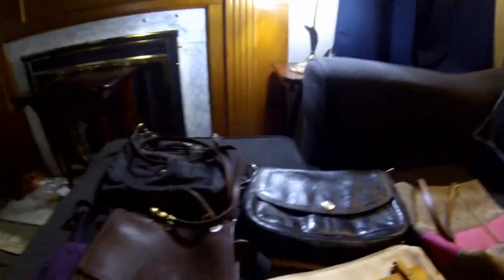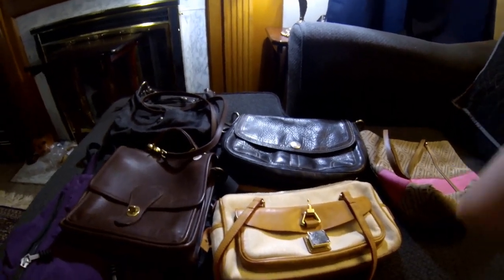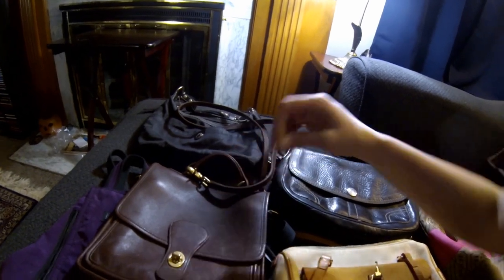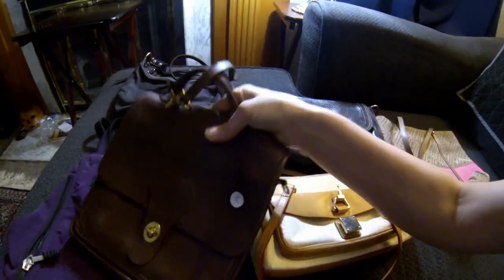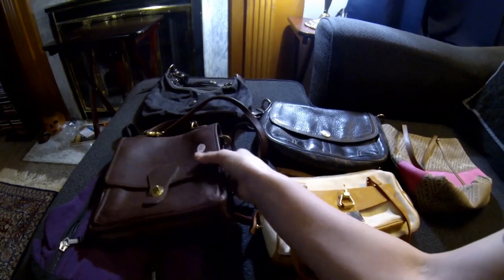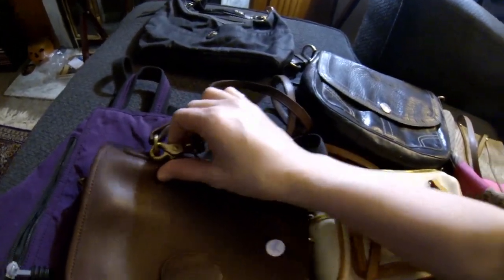These purses, some of them are in really good shape. Some of them have some stains and I need to see if I can clean them for resale. This is a vintage Coach bag. One vendor had this for only $4. I'll have to look up the serial number and make sure it's authentic, but this could be really good. That's all leather, has the brass turn lock, has the brass fixtures there.